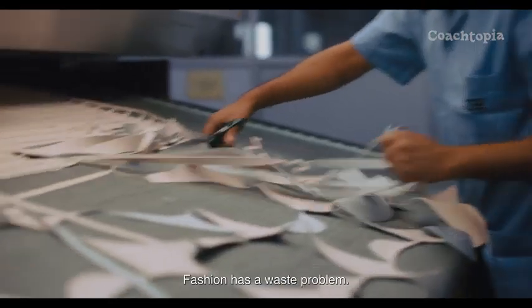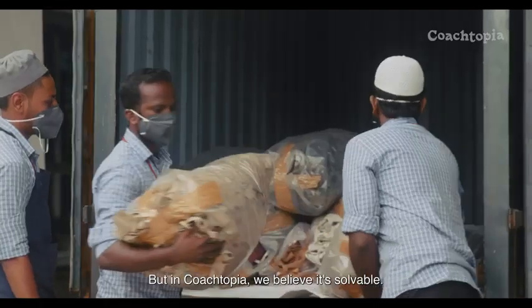Fashion has a waste problem. But in Coachtopia, we believe it's solvable.